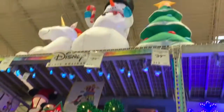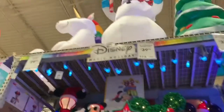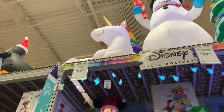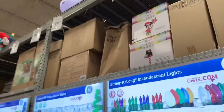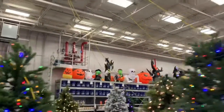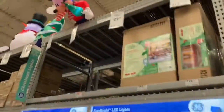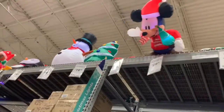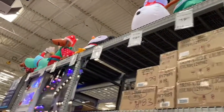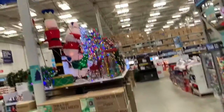And they got blow-ups, y'all. Way up at the top, they got blow-ups. Well, those are Halloween ones. They still got the Halloween ones up, too. But they got some. I thought I seen some Christmas blow-ups somewhere else, but maybe I did at the beginning of the video. Over there on the stand. They had a few of them over here.